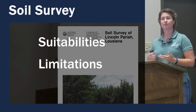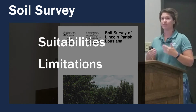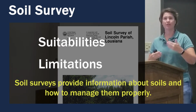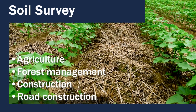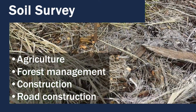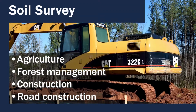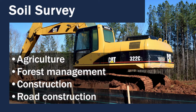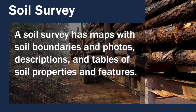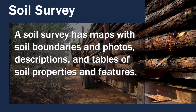Those soil maps, those soil reports, they go through suitabilities and limitations, what you can and cannot do with those soils, what they are good for and what they should not be used for: agriculture, which is either row crop agriculture, forestry, engineering for roads and buildings. So if you were to ask, okay, I've got a tract of land, not only do I want to know about the tree species that should be growing out there, but what about roads and trails? That soil survey report has information on those roads and trails and what could and could not be built on or what they recommend.